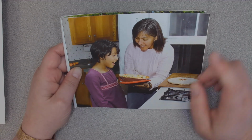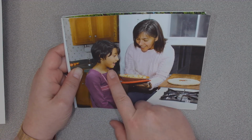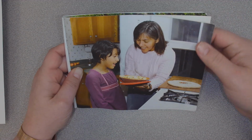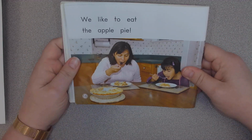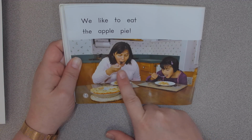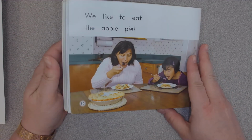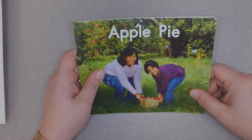Okay, on this picture, I see Mom took out a pie, and it looks done to me, and it looks like she's saying something. Maybe she's saying, I'd love to have a piece. That's going to be my guess. And on the last page, it shows Mom and the little girl enjoying their pieces of pie, and they're both putting pieces in their mouth. I bet they really like to eat that apple pie. And you could ask your child if they like pie and what kind of pie is their favorite.